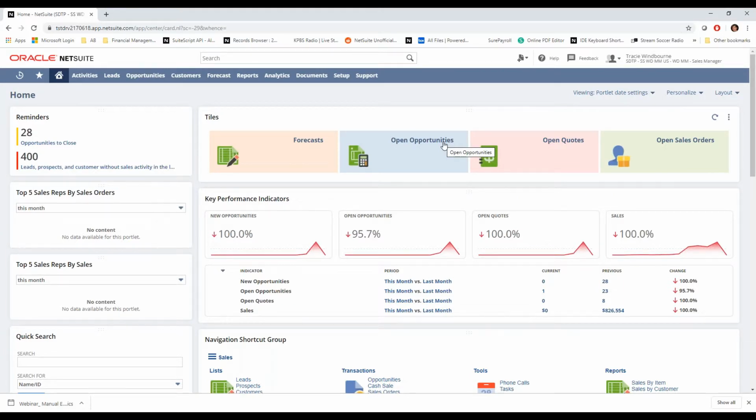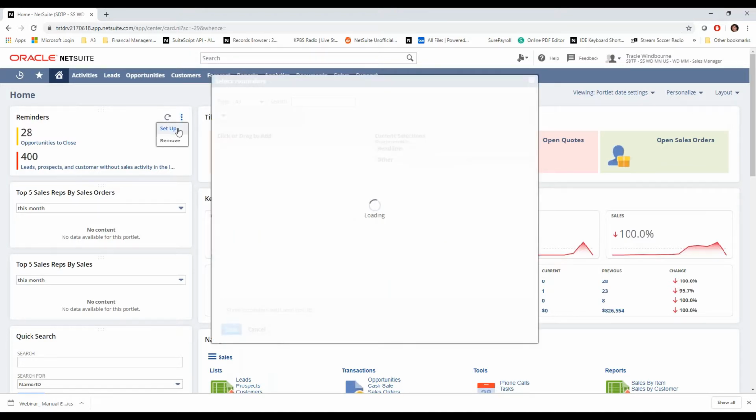Yeah. Okay, so this is just a wholesale distribution Suite Success dashboard demo. So I've just logged in as a wholesale and distribution sales manager. So what I'm showing you here is their dashboard, what they see typically when they log in. On the left side, we see reminders. We see all the transactions, alerts, and things like that are relevant to that person. Because this is a sales manager, they will see opportunities to close. They will see leads, prospects, and customers without any sales activities. And there are a bunch of other reminders that you can configure here by going to Setup.